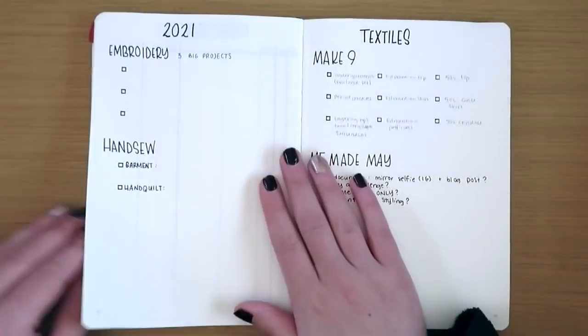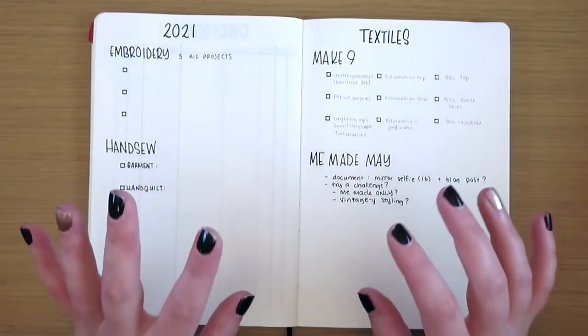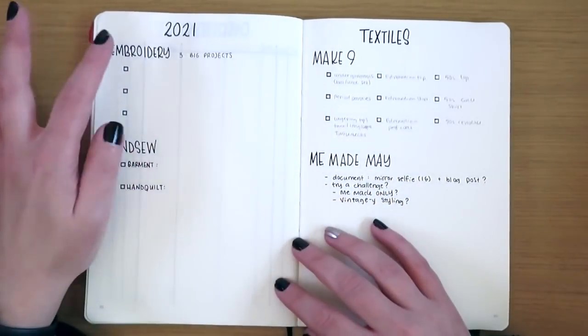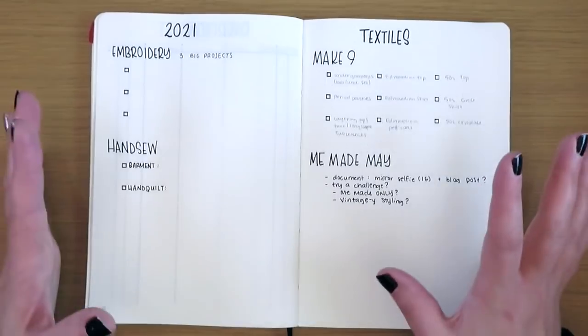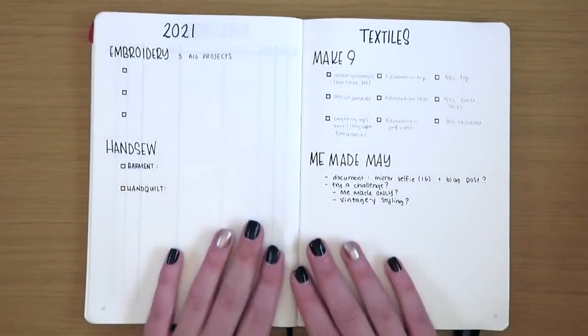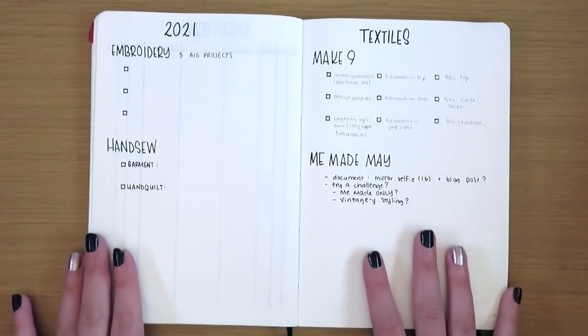And then the last thing I set up in here was my 2021 textiles, and I decided to change it. Instead of doing 2021 sewing, I'll just say textiles, because I have embroidery, I have hand sewing, Make 9, all that kind of stuff. And I did make it a little smaller because there's always a chance that I will do something new, and maybe I'll want to have room to add it on here.